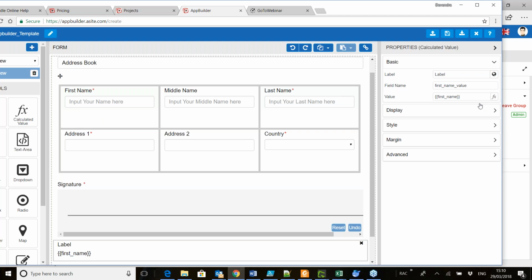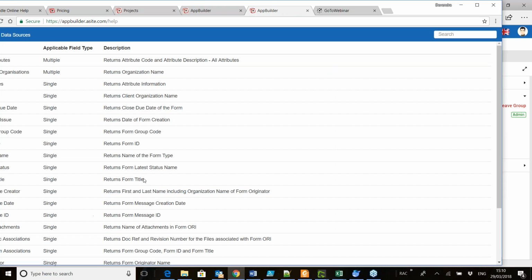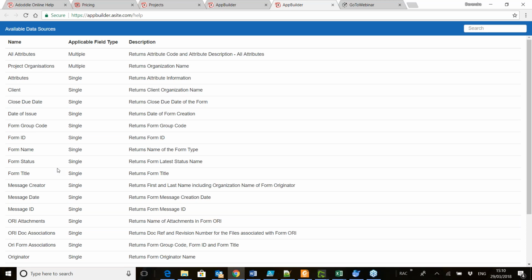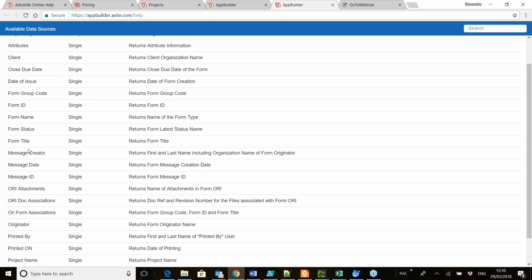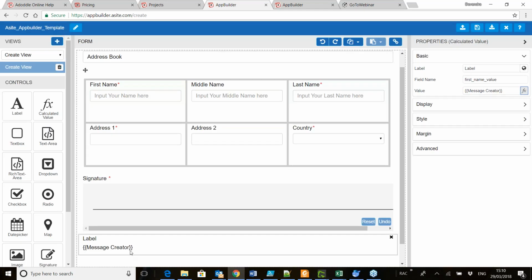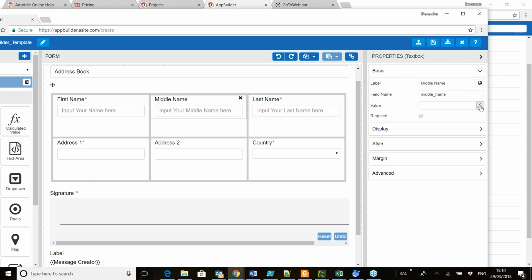Now what I can also do is I can click on this question mark or the help, and it shows all the standard variables which are available out of the box. So I could say, okay, I want to see the name of the message creator actually. So what I can do is I'll just type message creator. So that's it. So it will basically show the name of the message creator. You can also use these calculated values against each of these controls. So as you can see here, I can select my calculated value.